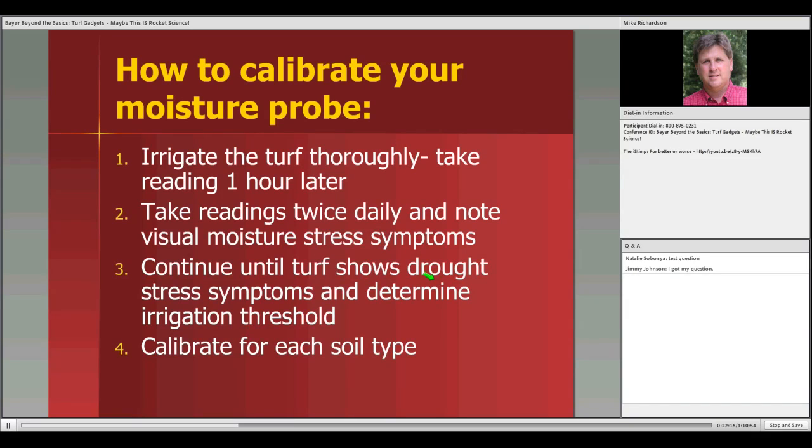So the first thing you'd want to do is irrigate the turf thoroughly. You want to try to get the soil as close to being saturated as you can. And then you're going to let that soil drain for about an hour, and then you're going to take a moisture reading. And so hopefully that reading is going to be relatively close to field capacity. So after that hour, the large pores have drained, and what you're left with is the soil that's going to be at a field capacity level.